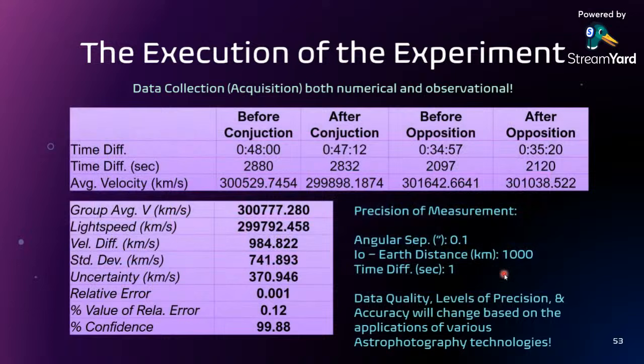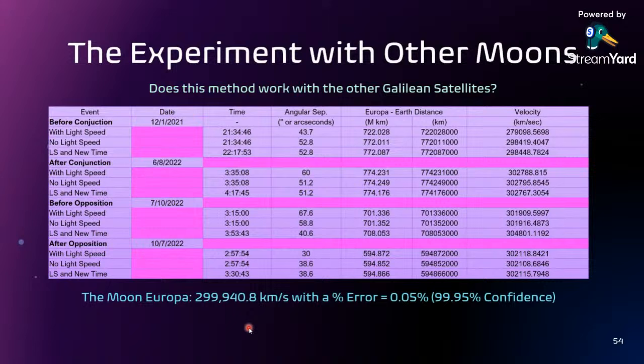So here we have our values right there. So it's pretty accurate. We have a confidence of nearly 99.9%. So there's our uncertainty, that's the variation, and that's the value we get right here. So it's pretty close to the 300,000 kilometers per second. So we can do this with the moon Europa. Pretty good confidence right there. You see how that's close?